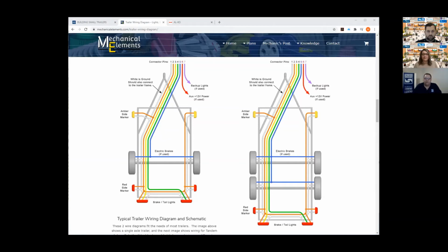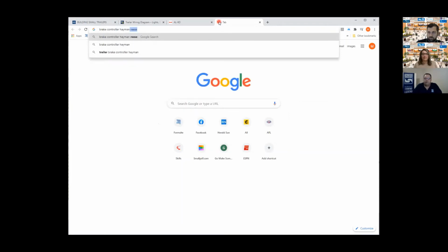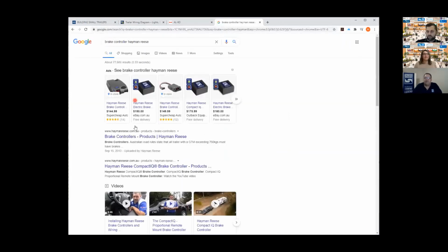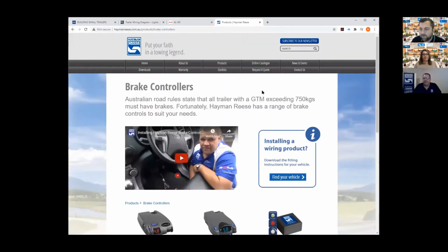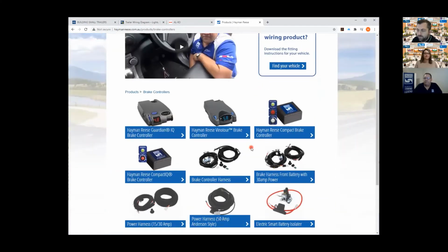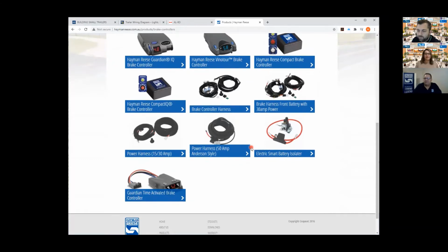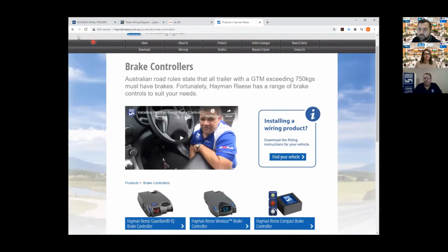A lot of the big units, like the Hayman Reese Compact IQ, the Tekonsha brake controllers, even the Redarc Tow-Pro, are proportional type braking systems. That means the rate of deceleration at which your car is slowing down when you put your foot on the brake is matched by the output from the controller to the braking system on the caravan itself. So you're going to have nice, steady and consistent braking performance between the tow vehicle and the camper or the caravan.